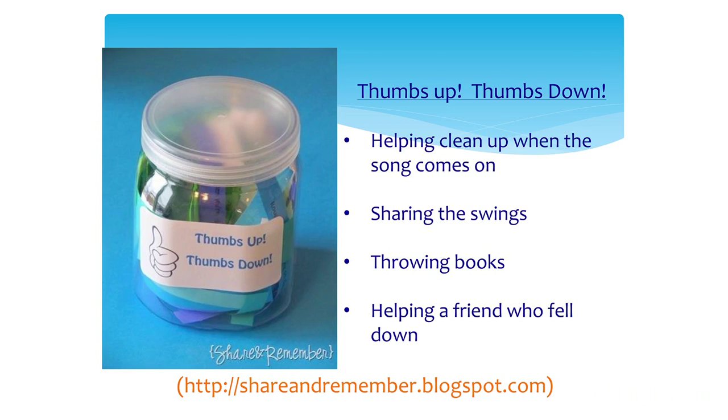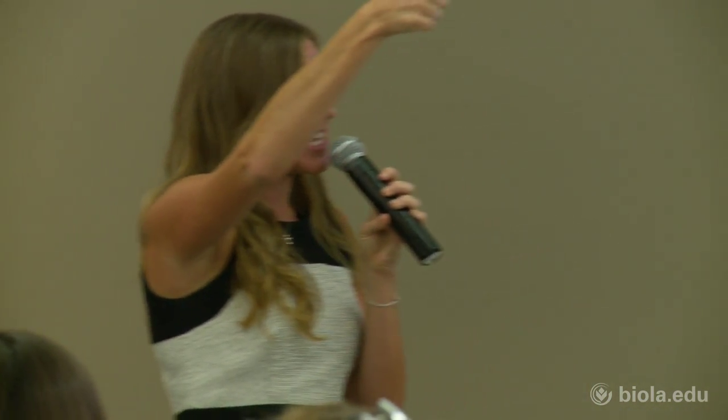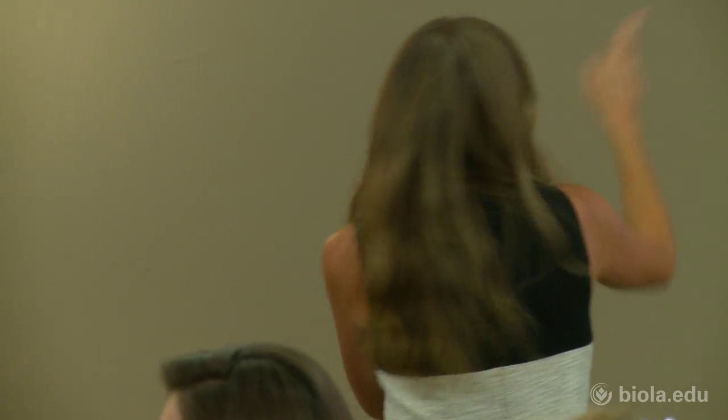But I love that idea of also it being a visual cue for later throughout the day to show children, is that a thumbs up behavior or is that a thumbs down behavior? Let me see what looks thumbs up. It's a really good visual and verbal cue for the kids. So let's do it together.